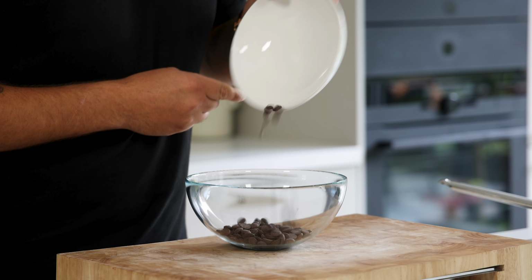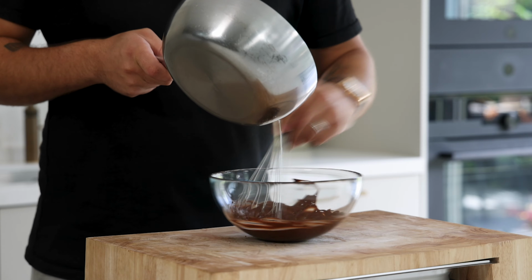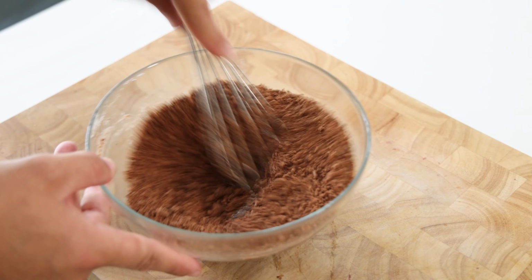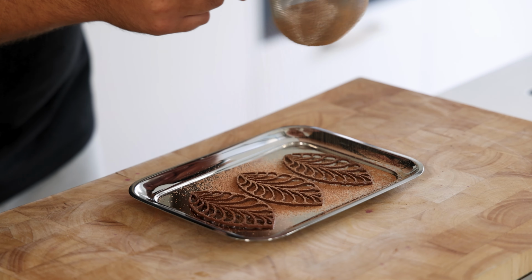Meanwhile, transfer 100 grams of dark chocolate into a bowl and melt this on a double boiler or in a microwave. Now while mixing, slowly add your hot sugar syrup and keep on mixing till you end up with a really fine powder. Then remove the empty vanilla pod and mix it some more. Once that's done, dust a thin layer of the powder on the tuile.